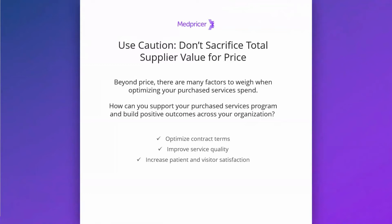Yeah, purchased services have to be looked at uniquely when determining which supplier is offering the best value. For products, it's a little easier to compare a widget between supplier A and supplier B, but when you're looking at services, the lowest price isn't always the right choice for your organization.